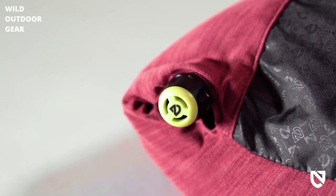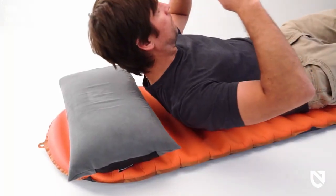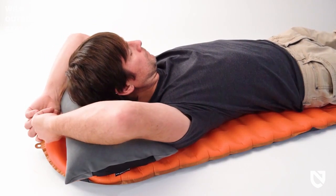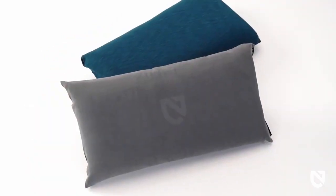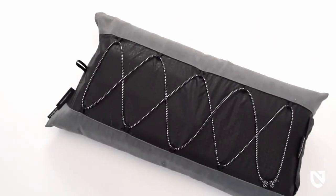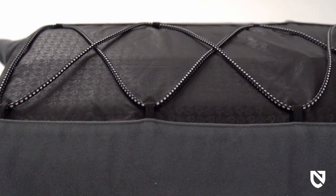Fillo's ergonomic, micro-adjustable twist and push valve allows you to quickly inflate your pillow to the perfect level of firmness desired. Fillo Luxury increases comfort with 3 extra inches of width and a woven shock cord backing to stuff with clothing, which adds loft needed for side sleeping.